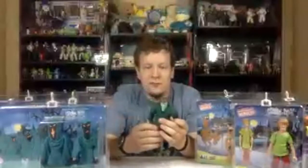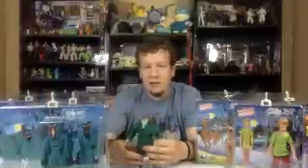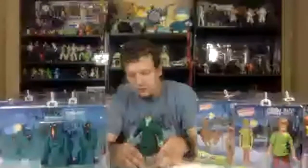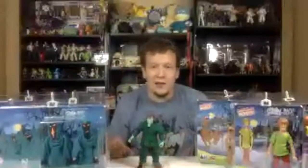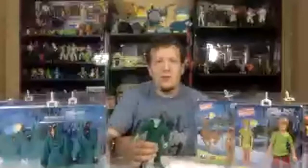He's bulky. He's got some padding in the shoulders to kind of give him that hunchback look and padding in the back. He just can't stand like a hunchback. It's definitely more designed as a doll than an action figure, but I don't hate it. He's kind of cool.